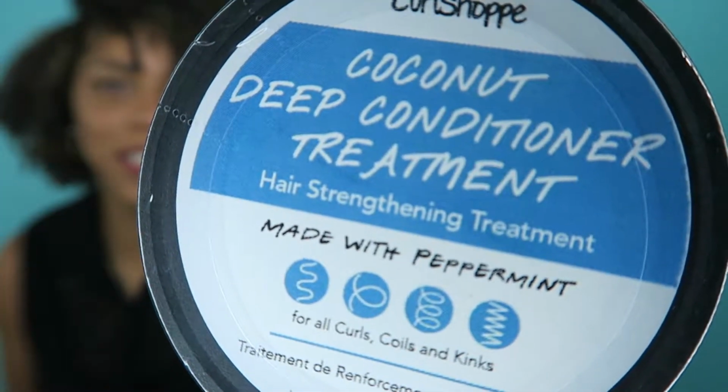So for strengthening, you want to use the coconut deep conditioner treatment. As you can see on the label, it is a hair strengthening treatment. So this has protein all up in it, just to really strengthen your curls and get that bounce back. We've had a couple curly girls that have dyed their hair use this.